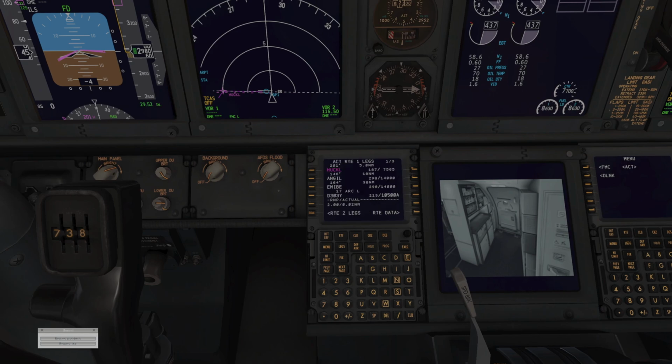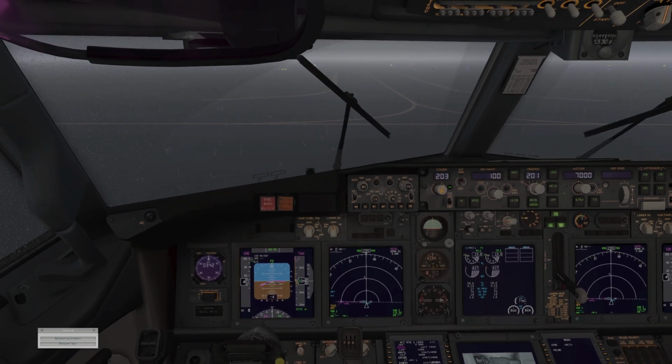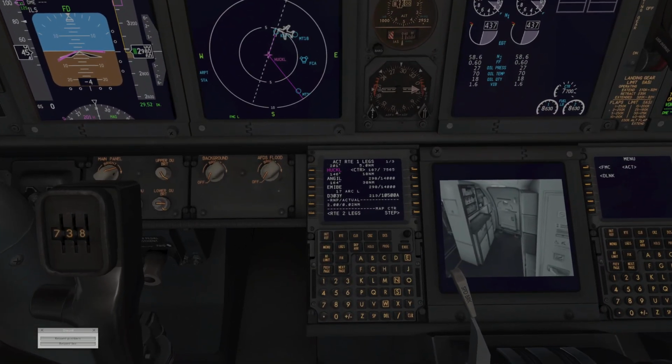Into the legs button. And let's switch up here and go to plan mode. And let's step through our flight plan. So that's Huckley, Angel, Amibi, D303Y, and then the approach into runway 12. Back into the legs button, legs menu.